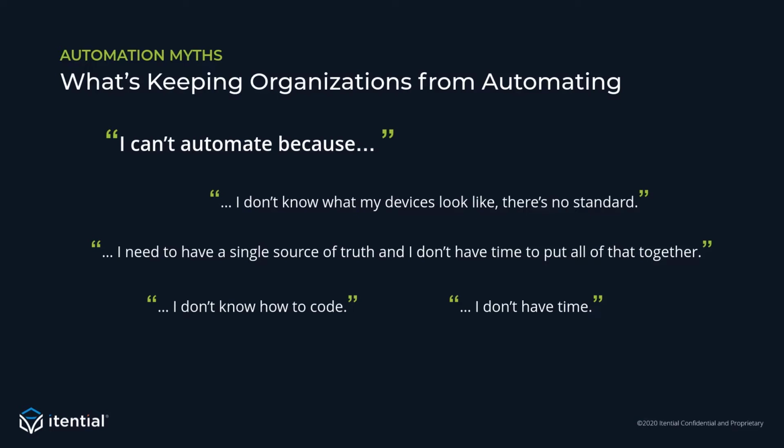All right, Rich, let's talk about some myths here. So I'll play the part of, let's call him Gary. And I'll tell you why I am unable to or afraid of automating right now. So let's start with this. I can't automate because I don't know what my devices look like. There is no standard for them. What do you say to that?